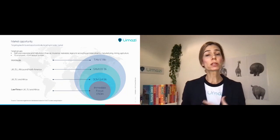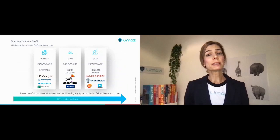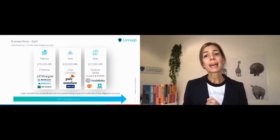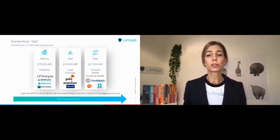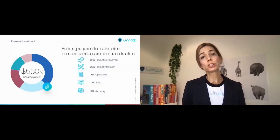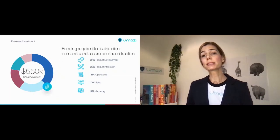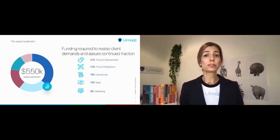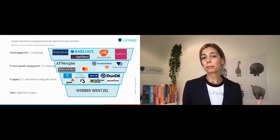Alongside that, we're also looking to partner with a number of institutions. Our business model is that of a network facilitator between regulated institutions, corporate clients, and third-party validators. And we expect to earn revenue from all of these through a tier-based subscription model. We're currently raising funds to ensure that the product is production ready for wider adoption. Investor interest currently varies between early stage funds and angels, and Umazi is looking to close its current funding round out in May.